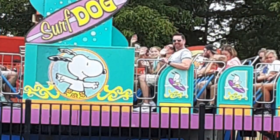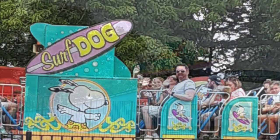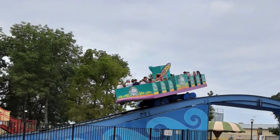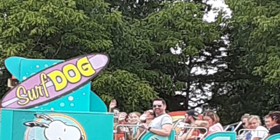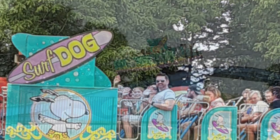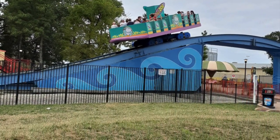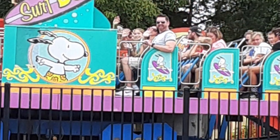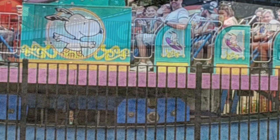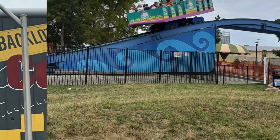So now next up is Surf Dog. Now this was our first coaster of the day, so it had the extra thrill. Also, it was spinning, and so that just adds to it. But it was honestly just really fun. For some reason, it was definitely the best kiddie coaster there. But yeah, it's great. I would even call it a family coaster probably because I enjoyed it. It was good. But there are better ones.